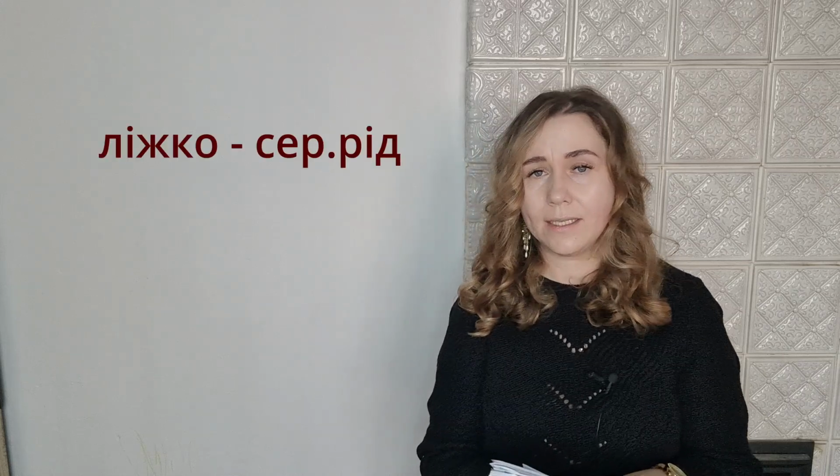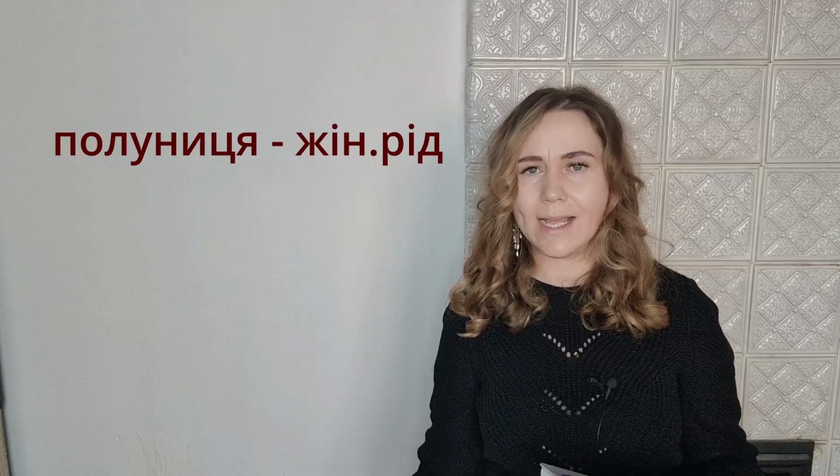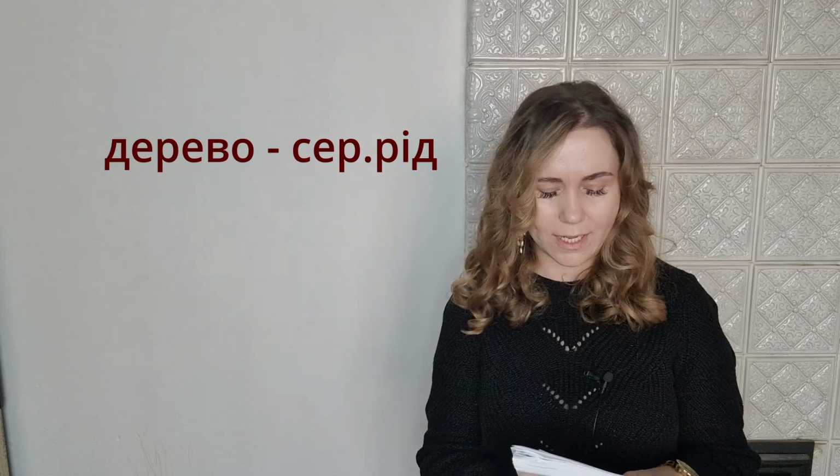Ліжко, a bed. Ends in o, neuter gender, середній рід. Полуниця. Strawberry, ends in я, жіночий рід. Залізо. Iron, ends in о, середній рід. Дерево, a tree, ends in о, середній рід, neuter gender.